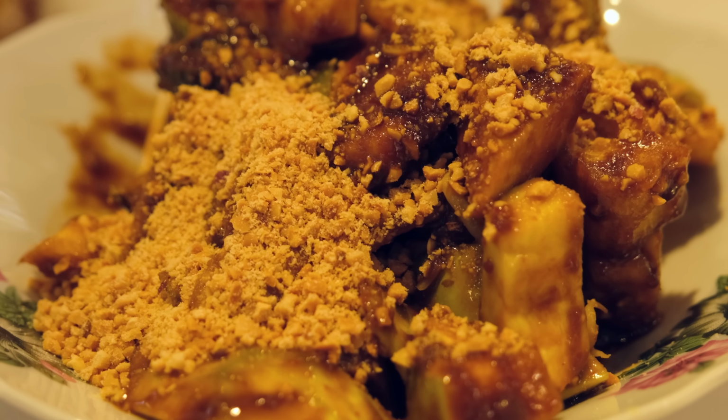With also some raw vegetables and a dressing that is made of palm sugar. So let's try it. It also has some peanuts on it, which I love. It's already a good sign. And I have some cucumber here. I love the dressing because it also has some chili in it, I think.